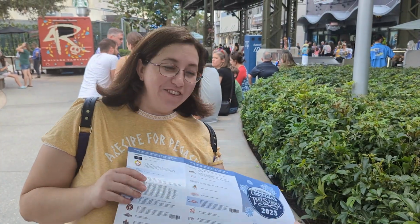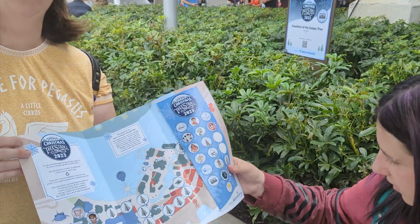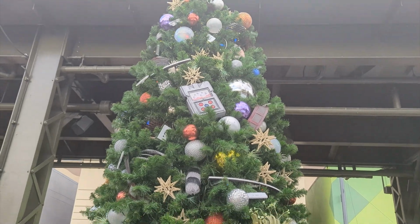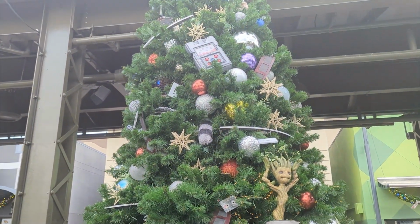All right, so we are at the next tree. Cass, what's it called? Guardians of the Galaxy. You want to get a sticker? All right, Ben, what tree is it? Show us the tree. I mean, it's the Guardians of the Galaxy tree. What do you like? Where are all the things on it?